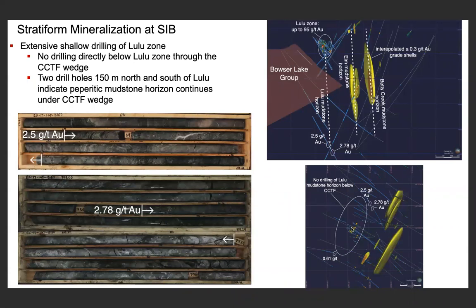But what we have seen from our previous drilling is that we've encountered, right at the stratigraphic position I would project our Lulu mudstone to be at, pepperitic mudstone within rhyolites over a meter scale distance. So this indicates that very likely we may be on the flanks of a larger mudstone or pepperitic horizon underneath our Bowser Lake group fault wedge, which opens up the prospectivity for finding a lower component to the Lulu zone. And we do get several interpolated grade shells from other drill holes, indicating that you probably have a feeder zone coming up into this system.